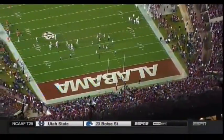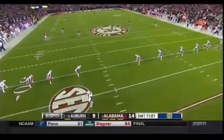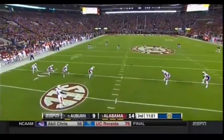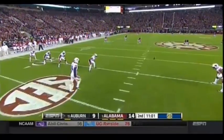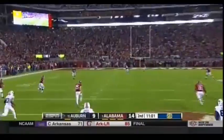Timeout. 11:01 to go in the half. Alabama 14, Auburn 9. Daniel Carlson, he of the monstrous leg, getting set to kick it away to the Alabama deep men, Christian Jones and DeAndrew White. And that'll be a touchback.